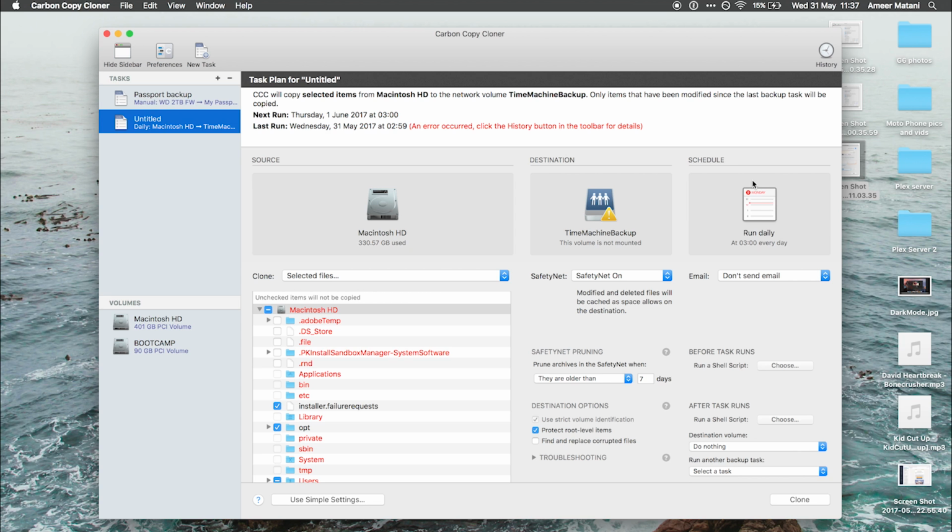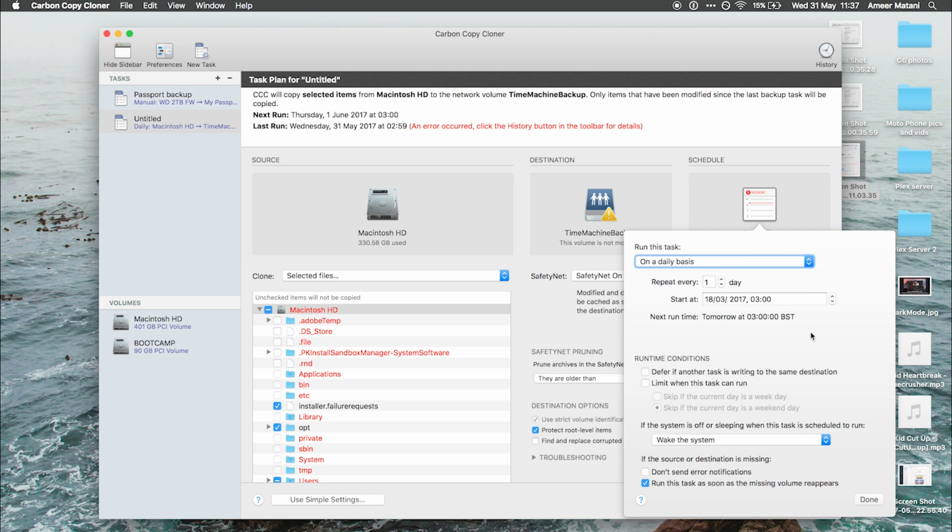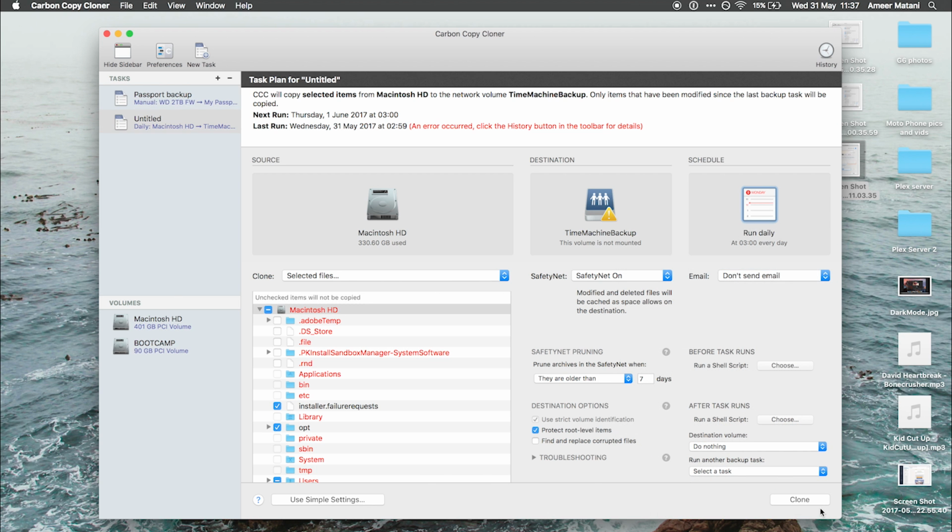The best feature of this software though is it actually wakes up your Mac to back it up even if the lid's shut, which means that I can set it to back up at 3 AM and not have to worry about leaving the Mac on or anything like that. And I just want to say, backing up is really important, so if Time Machine isn't working well for you, I would definitely recommend getting this.